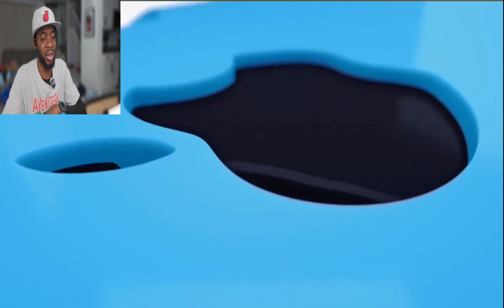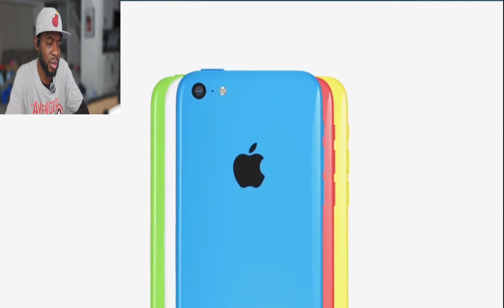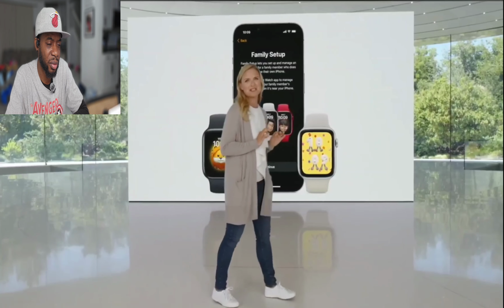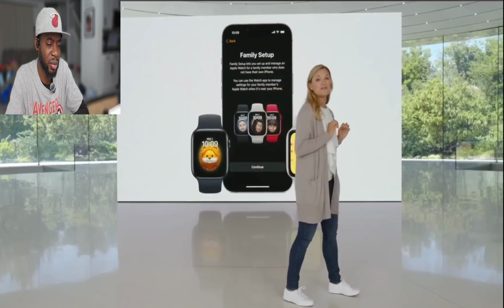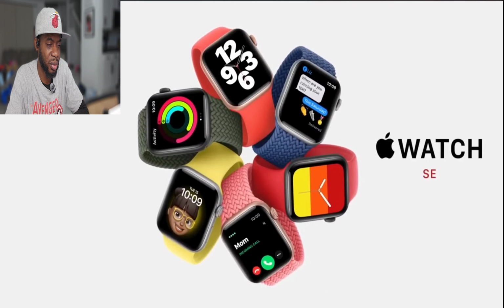According to rumors, the Apple Watch SE3 may be made out of plastic for the first time instead of aluminum, which is giving massive iPhone 5C vibes as Apple looks for a way to cut down the cost of this model even further. And considering that in recent years, Apple has marketed this product more and more so to families with children, a lot of bright colors for this product definitely makes a lot of sense.